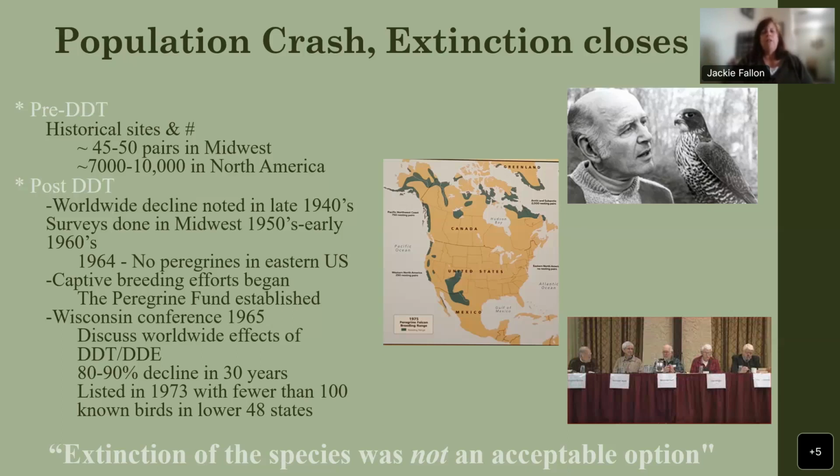By 1964, we didn't have a known peregrine east of the Rocky Mountains nesting successfully. For us in Minnesota, that even went back a few more years to 1962, where we had a single peregrine hatch at Whitewater State Park in southeastern Minnesota. By 1963, they were gone. And since this was happening on every continent, everybody was noticing the decline because of the use of DDT.